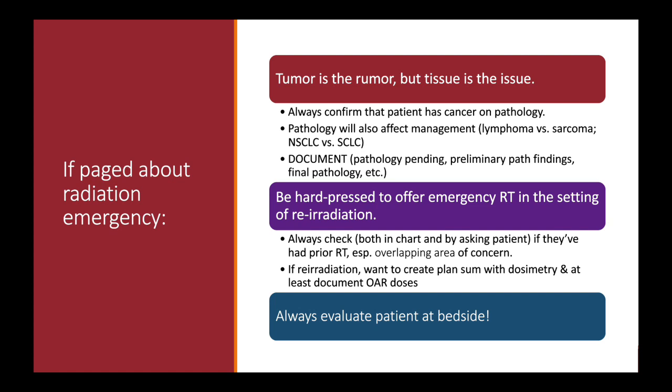There will be situations where patients present with an emergency and they get a biopsy and you're waiting on the pathology. It's always a case-by-case decision, but no matter what, make sure that you're clearly documenting what's going on. So is the pathology pending? Are you operating based on preliminary path findings? Are you awaiting final path?